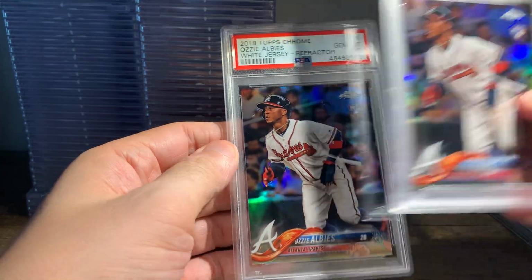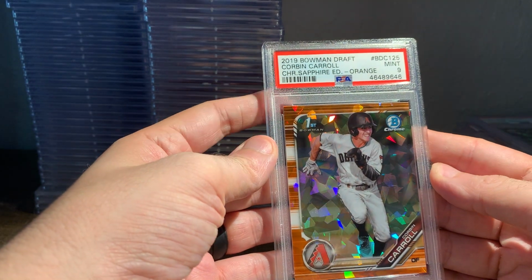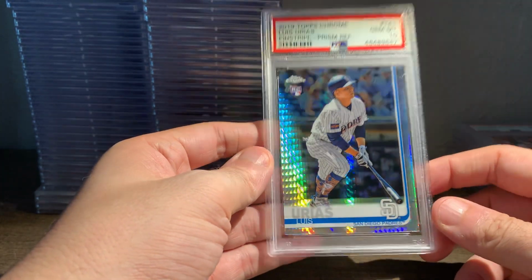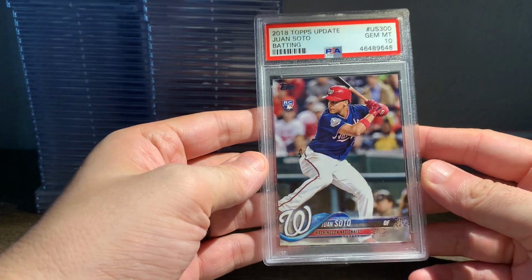Albie's Refractor again. Albie's Refractor. This I might crack out and resubmit to BGS. I think it's a 9.5 candidate. Prism Urias. Move these over. Soto.